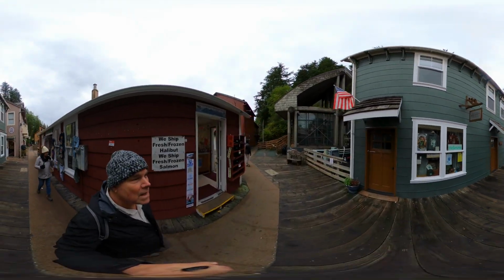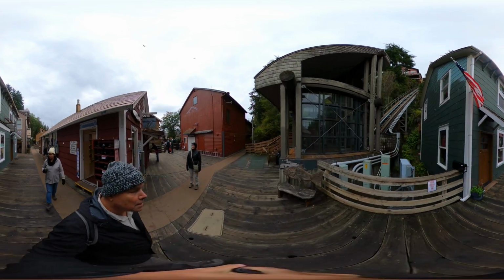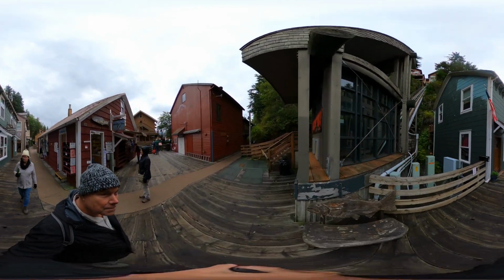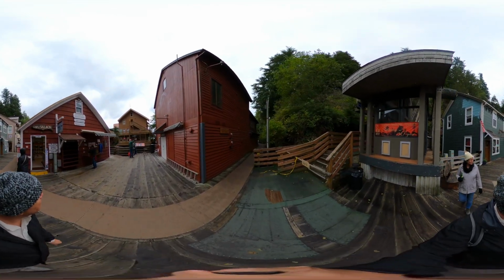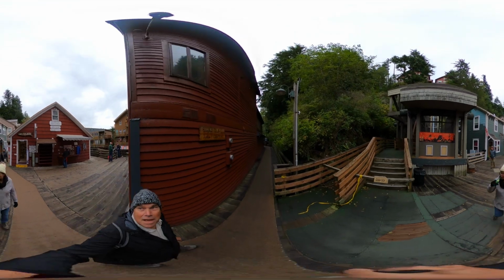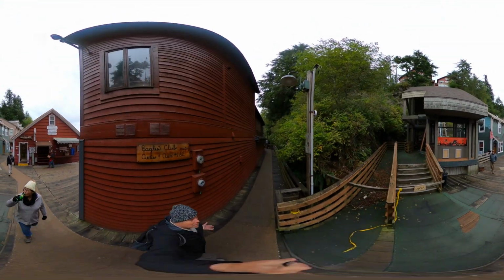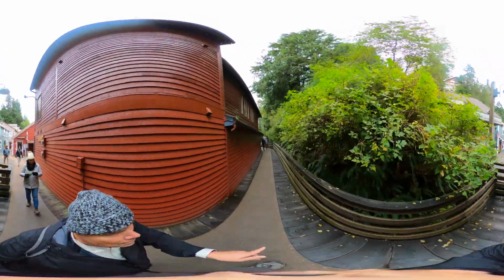This is the Cape Fox Lodge funicular, and it hasn't worked in a few years. We did ride it once. We made a video going up there. Cape Fox Lodge is that building up there. It's a lodge. It's a hotel. You can walk up to it around this bend.